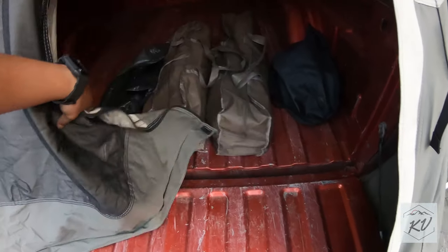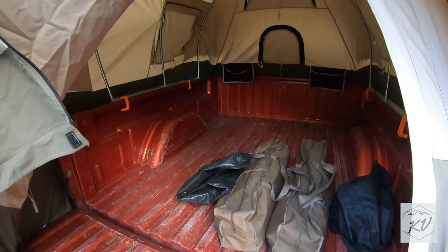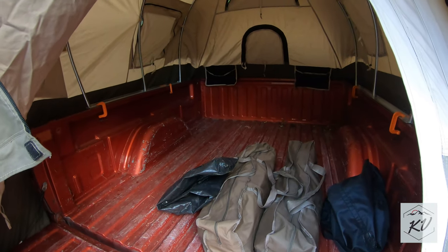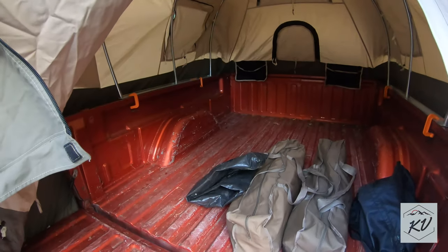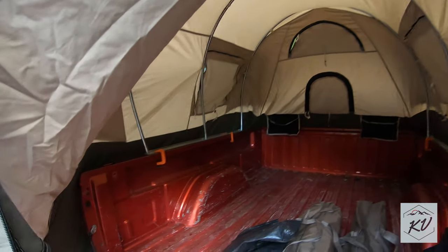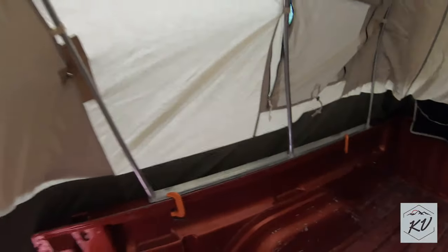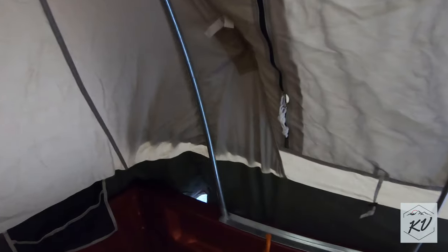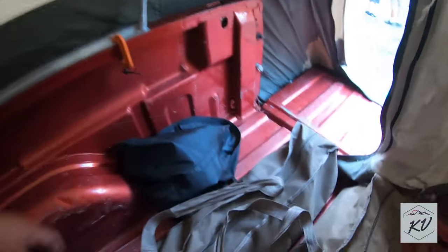It acts as a living room of sorts. We got three full-size camping chairs in here, and we were just chilling out when it was torrential storming one night. And this thing held up like a champ. So I'll just step in here real quick. Right now the tent is actually held up within the bed, and so you have to take these off and then put these poles in. These poles all collapse.